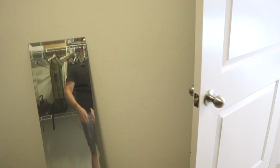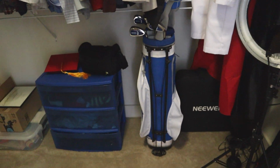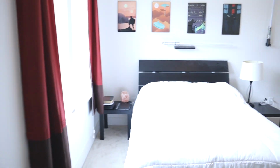So yeah, I really don't have a need for this much space. My golf clubs that I haven't used in forever. But I've got it, so now I actually have to get rid of it so I can move.